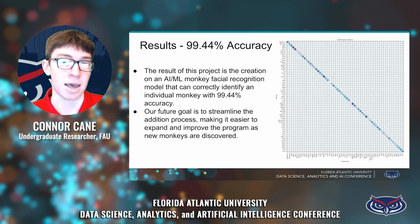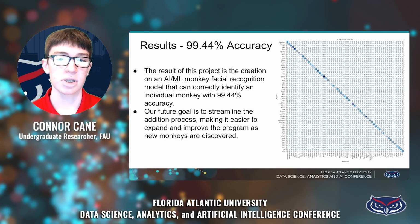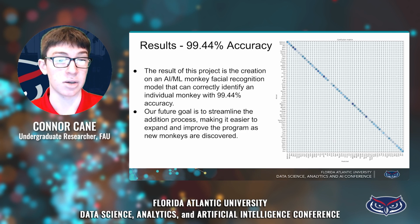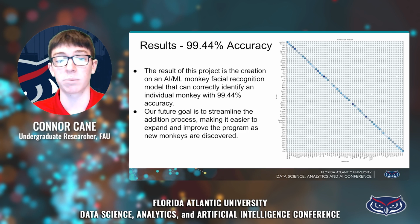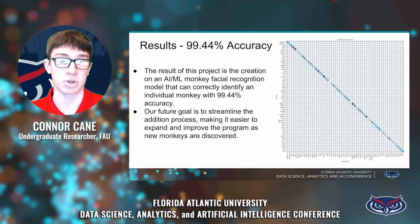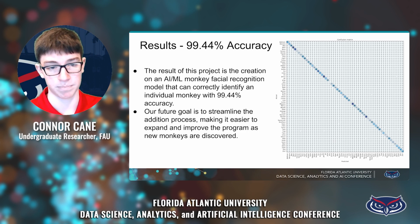Now we are much happier to discuss the results of the AI machine learning system. At this point, the result of this project is the creation of an AI machine learning monkey facial recognition model that can correctly identify an individual monkey with 99.44% accuracy. That number moves the needle much closer to the accuracy level we needed to confidently assign research data to the appropriate individual monkey.